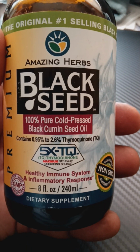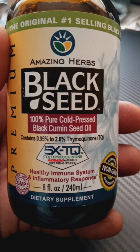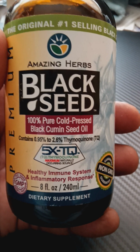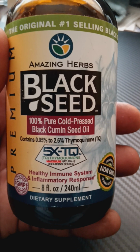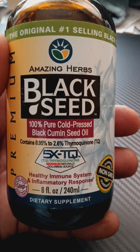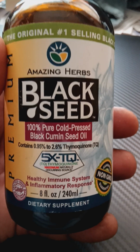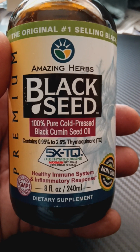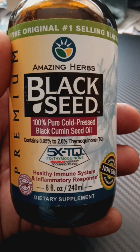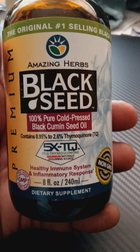But this is the same. If it doesn't say cold pressed, that means it was heat pressed, so it's not as nutritious for you, but still awesome for you. And the difference between the two is that when you heat press the seeds, you get a higher yield of oil than you do when you cold press them. That's why you'll see cold pressed varieties are also a little bit higher in price, but you're getting a stronger product.